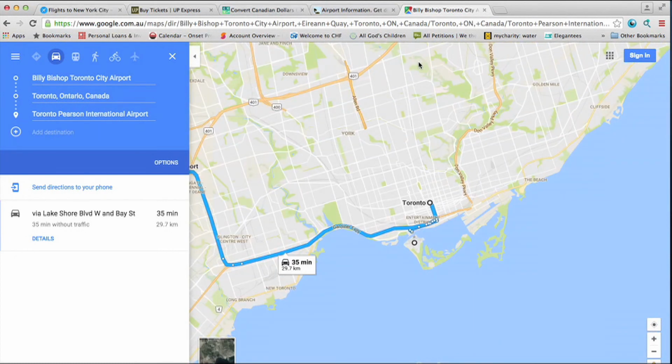So that is my travel tip for today. And why I love Porter Airlines.